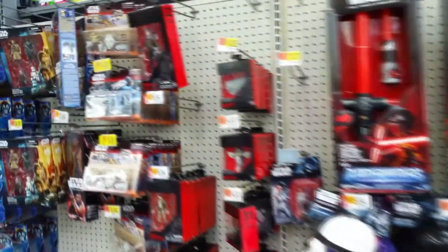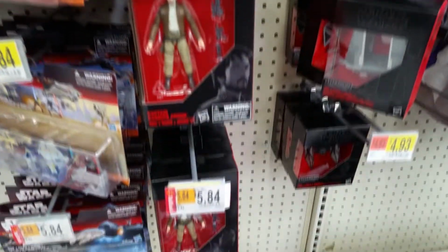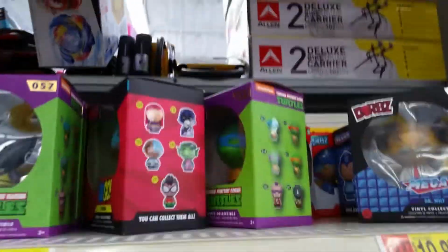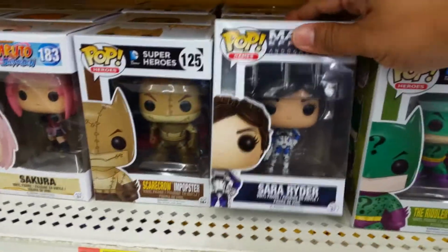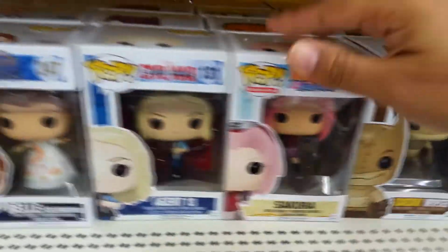Here's some of the Black Series. Peg warmer. Not much into three and three quarters. Let's see. As for the Dorbs, nothing really much here. It's the same as they had from 2 weeks ago. We got the Pops here. Nothing much on the Pops.